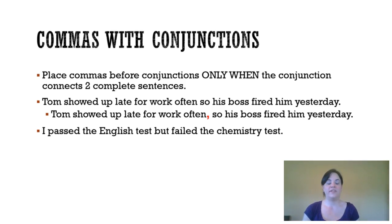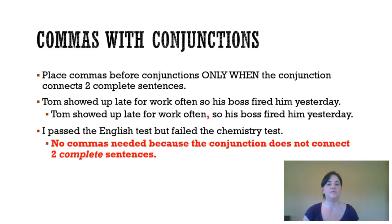I also have this example. I passed the English test but failed the chemistry test. In this example, my conjunction is the word but. And again, I need to see what I have before and after the conjunction but to be able to decide if I need a comma. Before but, I passed the English test. That's a complete sentence. After but, I failed the chemistry test. That is not a complete sentence because it's missing a subject. Since my conjunction is not joining 2 complete sentences, I do not need a comma here.